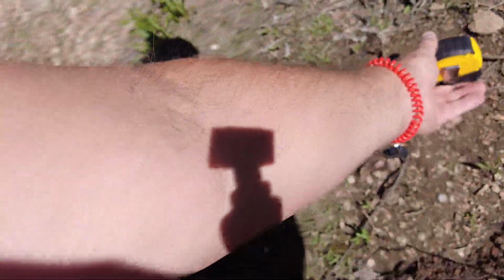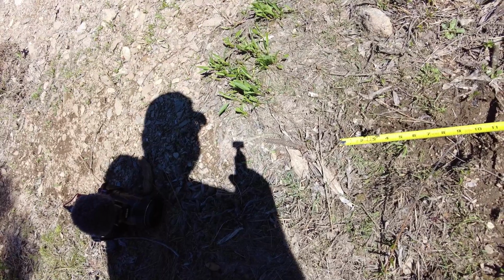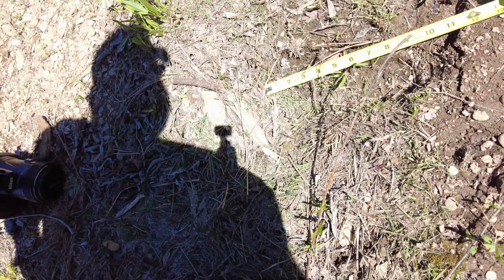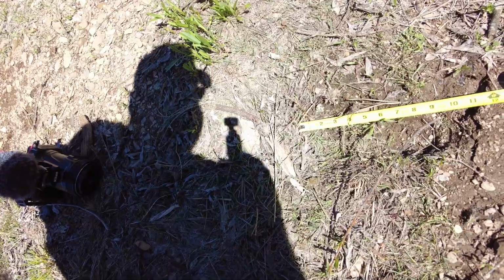Could have been somebody else. Could have been me. I have some pretty narrow shoes. So this is like a 9 or a 10. I'm a 10 and a half wide. I don't know what kind of shoes I had there, but same thing. I think your sole is a little smaller than your shoe. So I'm going to guess that's about a 10, and that was probably me.